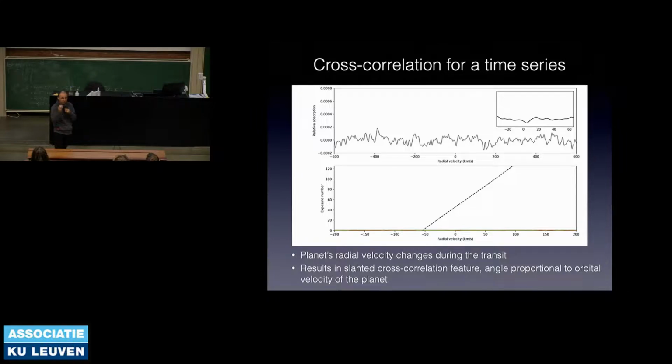So that means all the lines are blue shifted. In mid-transit, the planet has a radial velocity of zero, so then you are in the rest frame of the planet. And in the second half of the transit, the planet is moving away from the observer, which means all the lines are redshifted. Now if we apply this cross-correlation function to every exposure, this is exposure one, the first spectrum, and this is the 120 spectra. You can also see this as a time axis. So this here would be the start of the transit, this is the end.